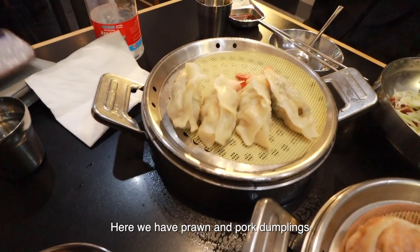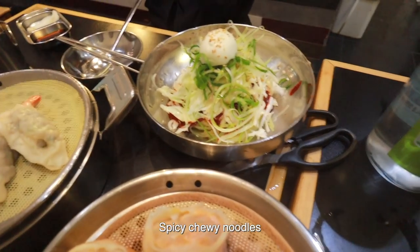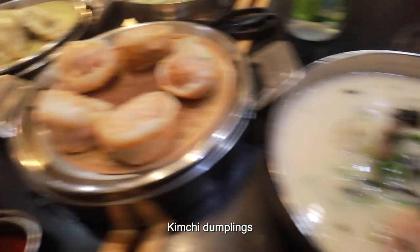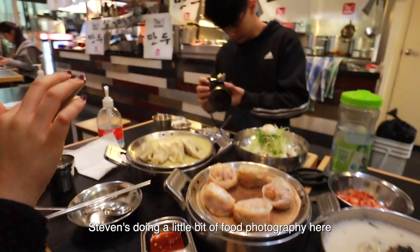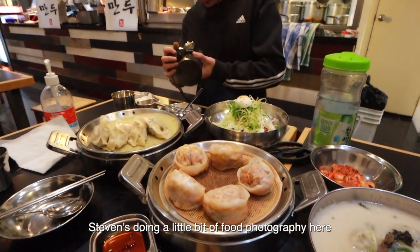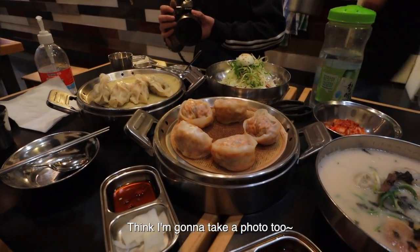Here we have prawn and pohok dumplings, spicy chili noodles, kimchi dumplings, and this is our soup with dumplings. We've been doing a little bit of food photography here. I think I'm gonna take a photo too.